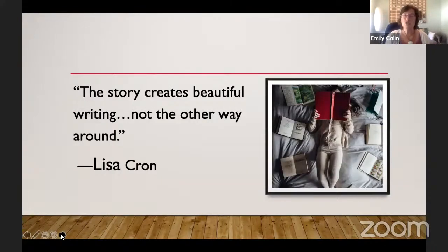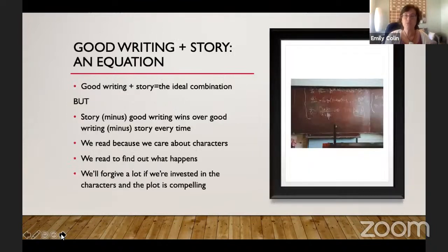As Lisa Cron said, the story creates beautiful writing, not the other way around. Don't worry about having beautiful writing if you don't have the story to support it. So I'm not much for math, but this is an equation I love. Good writing plus story, of course, is what we aspire to. We want great writing. We want strong plot. We want strong characters.